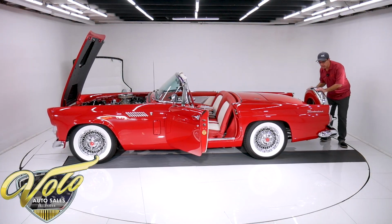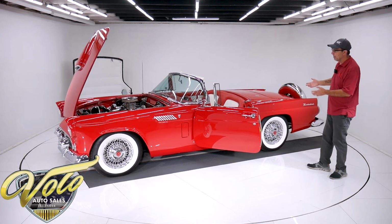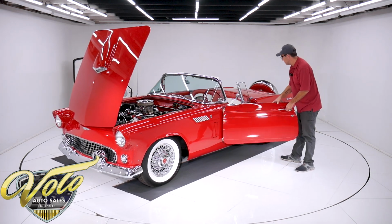This car is really fantastic. If you drive this car, you're going to feel like $1,000,000. It's just one of those cars. Who could not be proud to drive this? Who would not compliment this car? It's just stunning. It's jewelry.